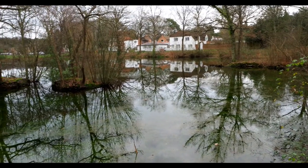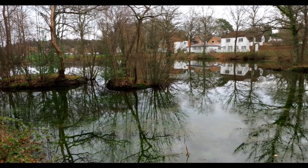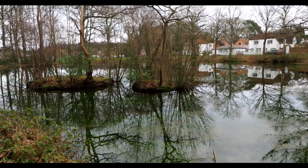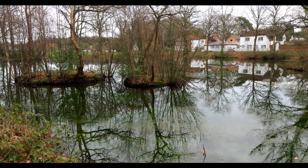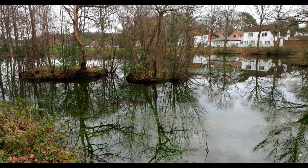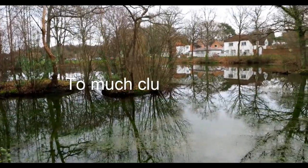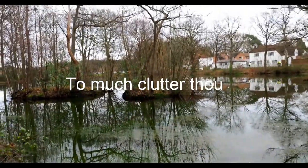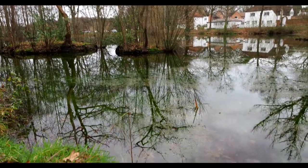Now here's a prime example of literally just walking 40-50 feet from where I was, and again the perspective of the photo can change completely. As you can see, there's some lovely reflections here. It's quite a nice photo actually. Let's have a look, see what it looks like when we go down lower. So take your camera down, bring it down to a lower level. How does that look?